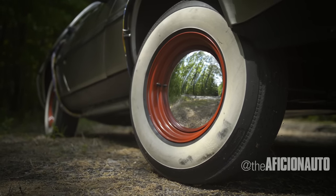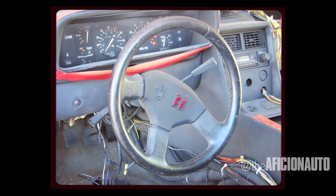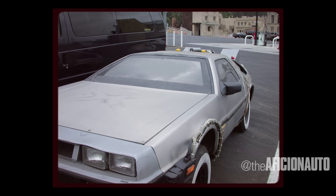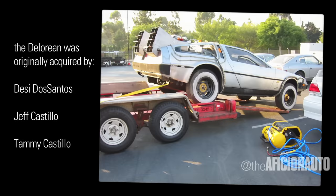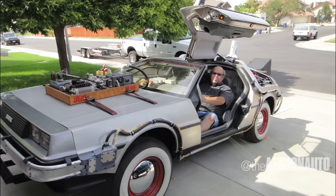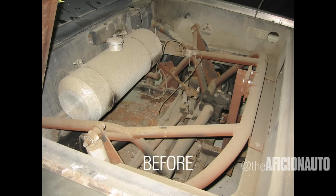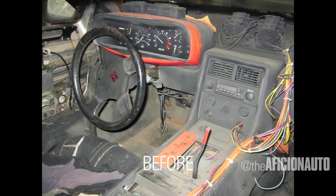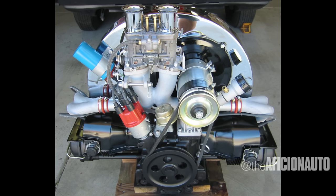It was returned to Universal Studios, put back on the lot. By this time, they had lost the keys. They couldn't get the doors open. It really became a pain in somebody's butt. And so they would deaccession pieces. And this is where Desi DeSantos actually saved the car. And his brother spent the next 7 or 8 years restoring the car. And they paid a lot of attention to detail. They tried their very best to, if not find the parts that were missing, to replicate the parts that were missing. So the car was resurrected.